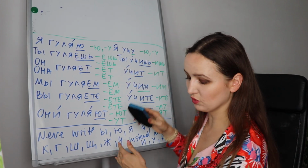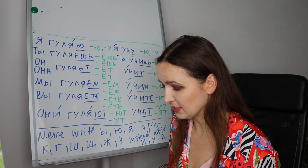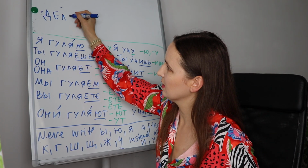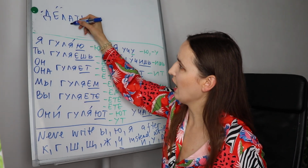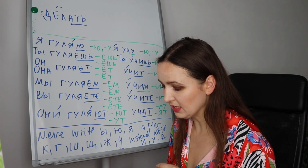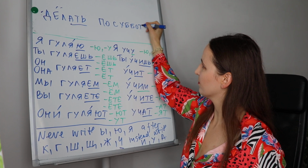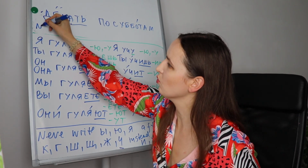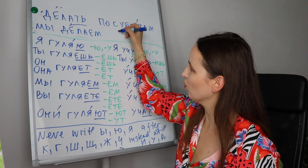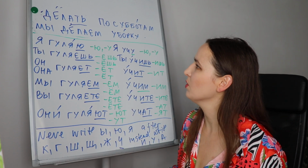One more example with a first conjugation verb. Let's take делать, to do. At is the ending for the first conjugation verb. And the example is: По субботам мы делаем уборку. По субботам мы делаем уборку.